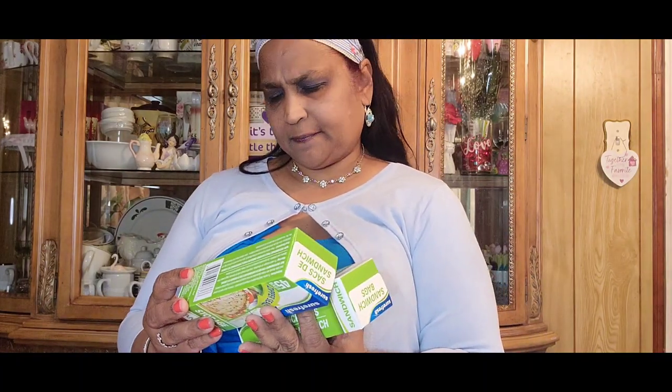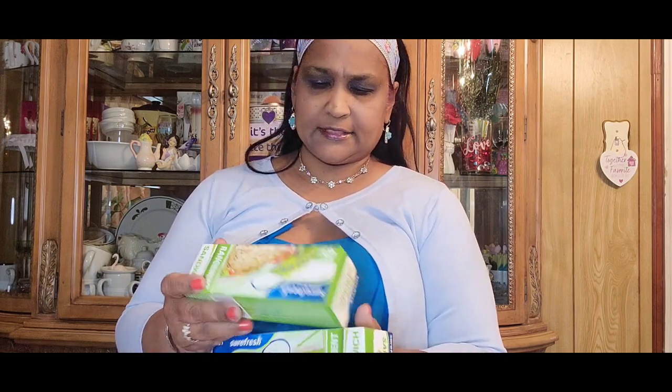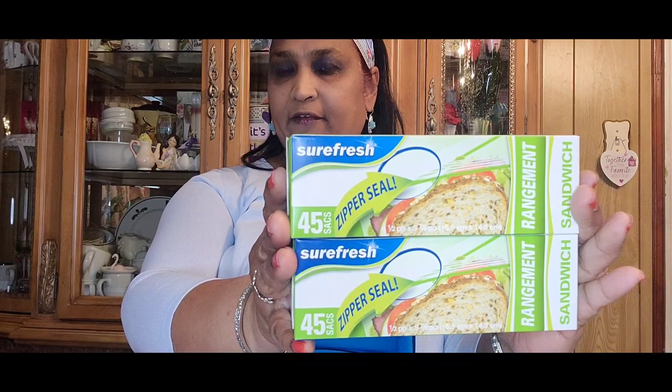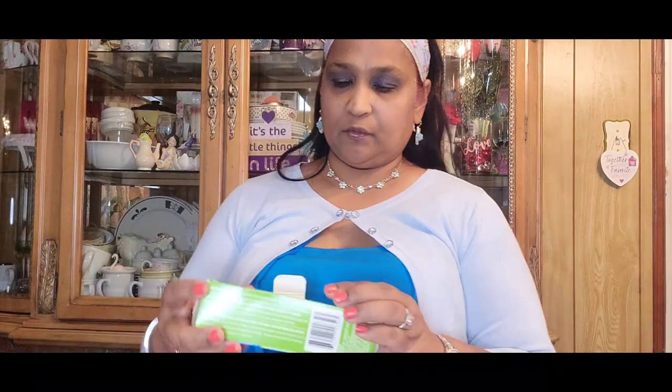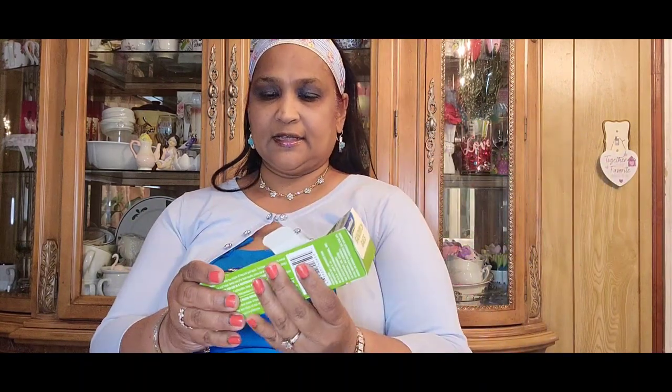Then I picked up these, and these are amazing. I love these. These are Shore Fresh 45 sack sandwich bags. So I got this, but I'm gonna show you guys something. So these are 45 in here, right? But it was a bonus pack, which the kids picked up today, but they didn't get the bonus pack. And the bonus pack has 55, and mine is almost done. I wish I had gotten more when I got this, because now we can't find the bonus pack.